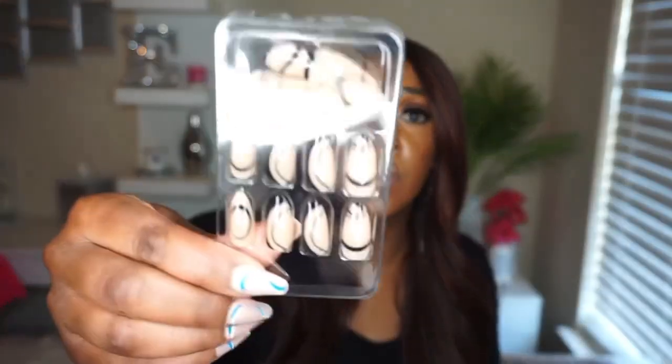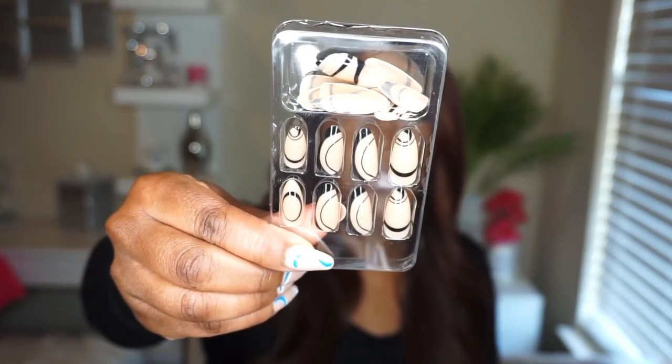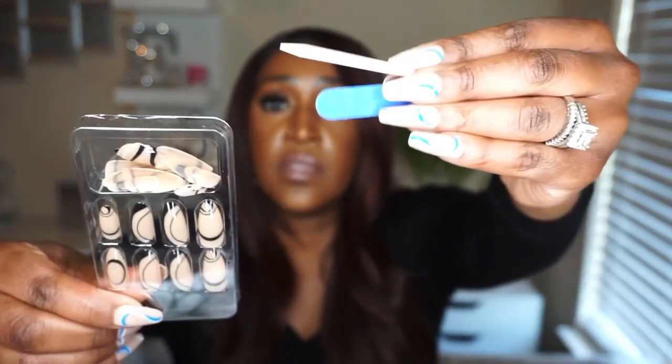So this first pair is a nude with black swirls all over them. And these are also almond shaped in medium length. And it also came with the wooden cuticle pusher and a nail filer. No glue. Just need that to be clear because I don't want y'all expecting glue to be in here. Kind of got to have your glue on hand with these Amazon nails, I'm starting to notice, alright?